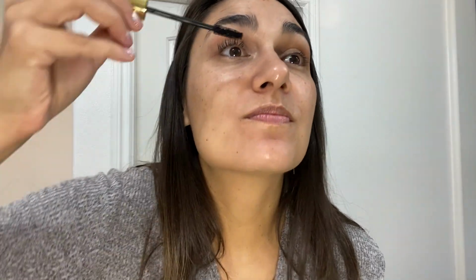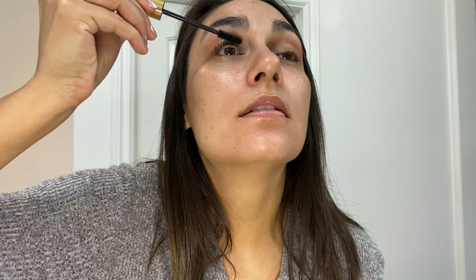Okay. One coat's looking pretty good. Surprise, actually. I'm gonna let it dry for a second and then do my second curl and coat, but actually I'm liking it. It's kind of falling a little bit. I would like it to be more curled and voluminous. Definitely more my style. Yes, that looks exactly how I would love for it to look. $10 for this and it's clean. Off to a great start.